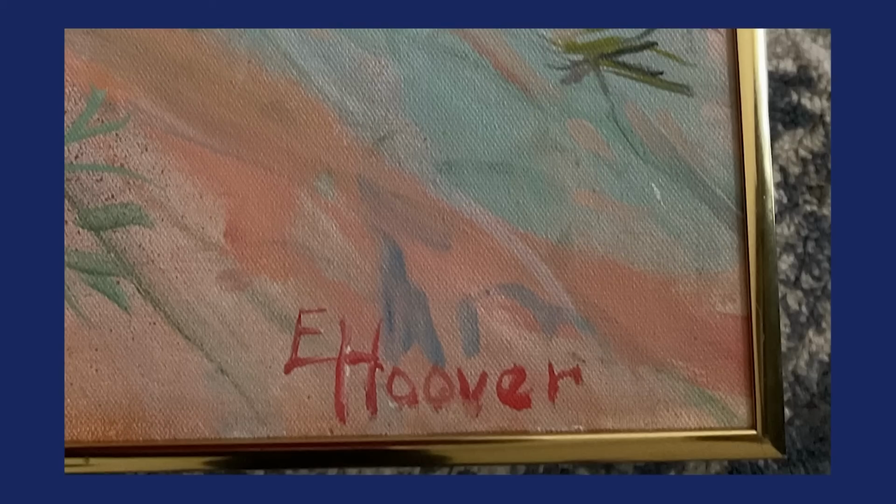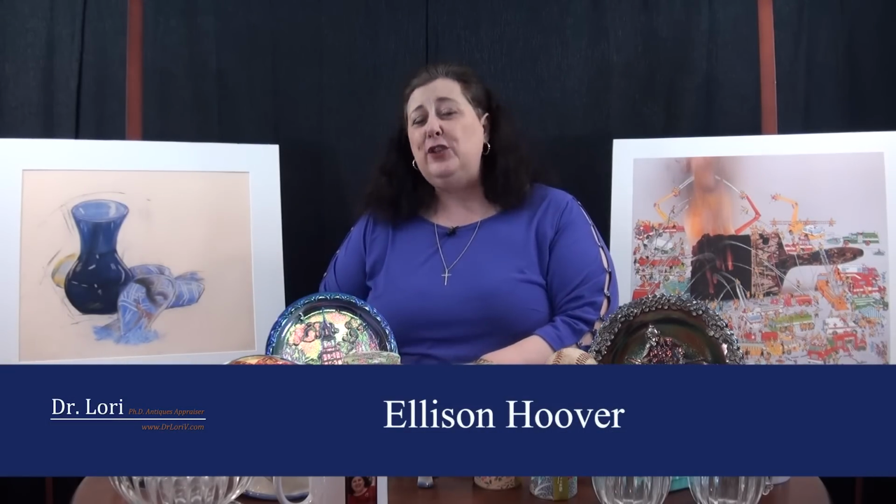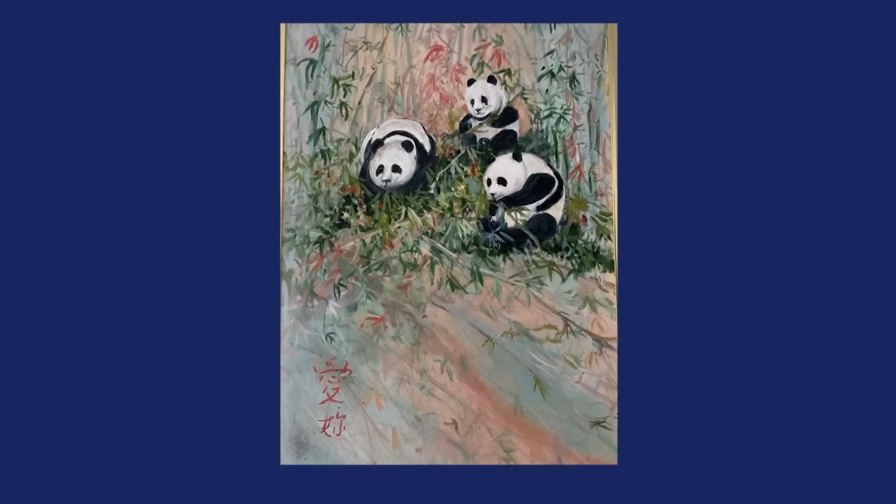I said, okay, well, let's look at this signature, because the signature is by a pretty well-known artist. E. Hoover is a pretty well-known artist. His name is Ellison Hoover, and he was very good friends with an art critic named Thomas Craven. He's a New York painter. He was active in New York and Ohio, and he's active in the early years of the 20th century. A wonderful painter, and you can see the work of art. You can almost go and touch the fur on these beautiful panda bears. And you can see the work of art was a really nice piece. Pretty big, a good size, and this piece was $7 at the Goodwill, framed.